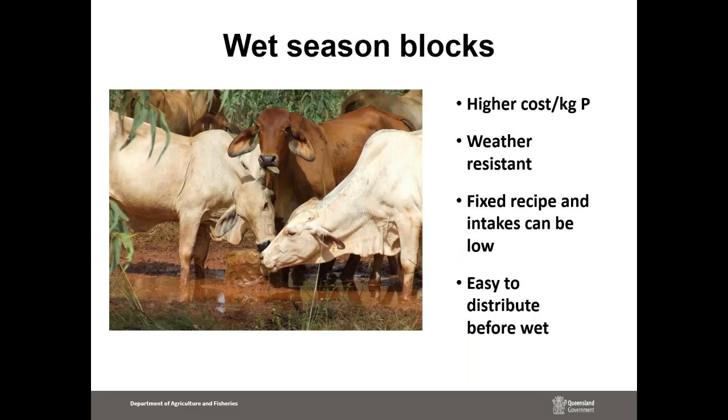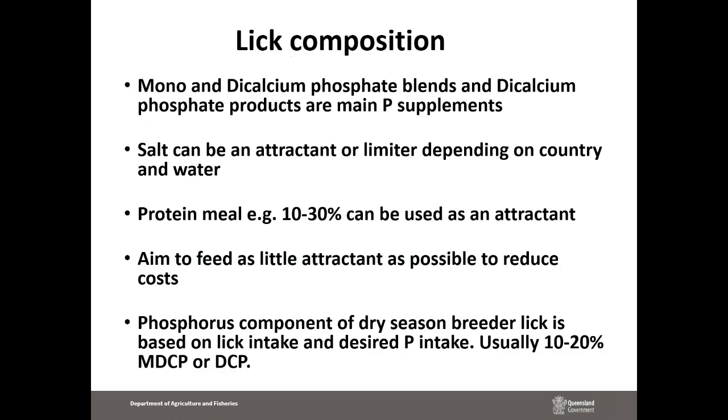Blocks are very good because they're weather resistant. You can easily drop a heap of them around before the wet, but they do have a higher cost per unit of P. And the other issue that comes with blocks is they're basically a fixed recipe, and you have really no ability to alter the composition to get the intake required if you have an intake issue on your particular property. And we often see situations where block intakes are below what we really want, and there's not a lot you can do about it.